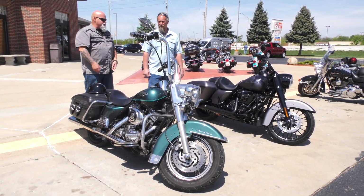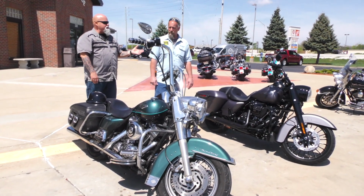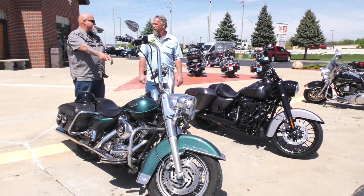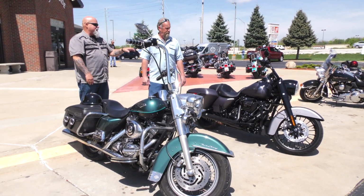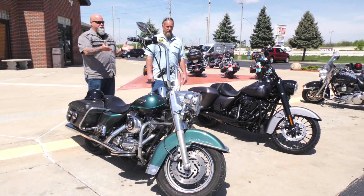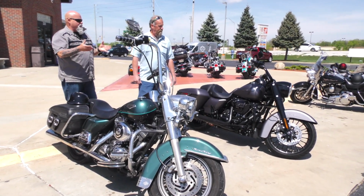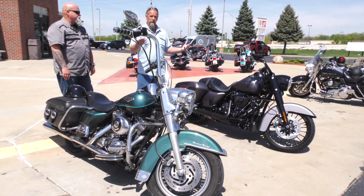Twin cam 88 engine, 5-speed, 107 cubic inch engine, 6-speed transmission. As you said, that shifts much easier than this one does. You get clunk, clunk when you shift. They worked on that transmission so that it didn't do that in that motorcycle. Just a fabulous bike, but still retains that custom Road King look. Exactly. I mean, you can still tell.